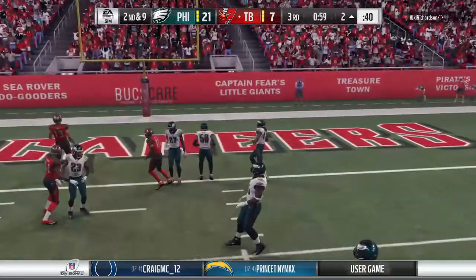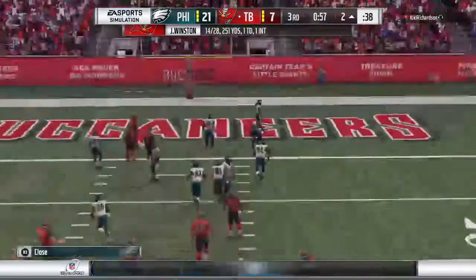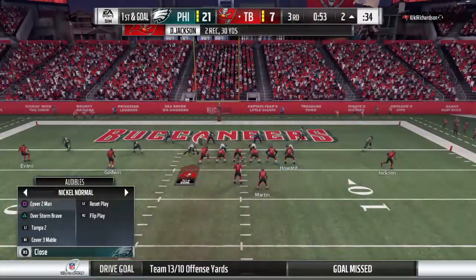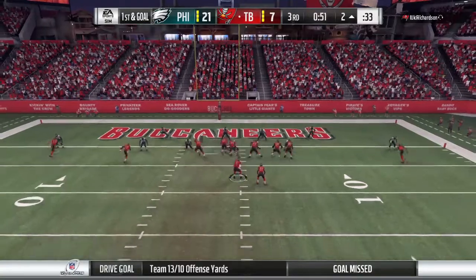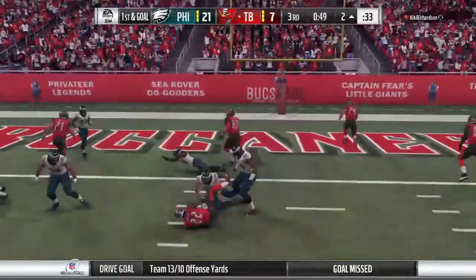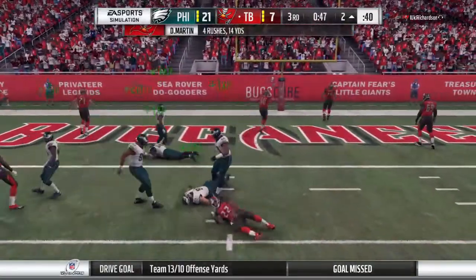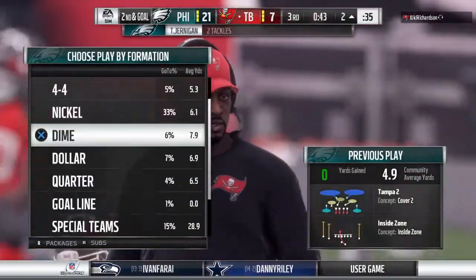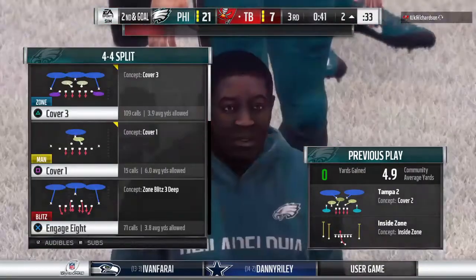The quick slant, caught. It's a nice pickup of 12 yards, and it gives him a 1st and goal. Slant route's effective no matter who's running the route and catching the ball. But when you have a receiver of that stature, you have to be a little bit more precise throwing it. You don't have the same catch radius with the bigger targets. No gain there, and it's going to set up 2nd and goal.